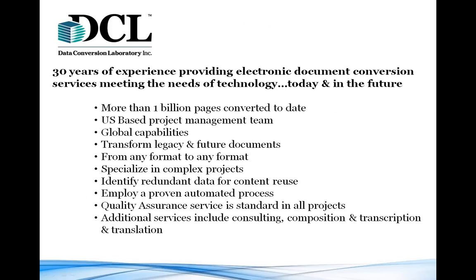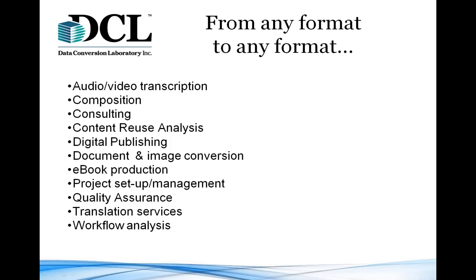For those of you who are not familiar with Data Conversion Laboratory, we convert and organize content to create electronic documents, ebooks, populate databases, publish on the web, and basically get content ready for tomorrow's technology. DCL services help you refine document conversion strategy, identify redundant content, extract metadata, and transform legacy and future documents for real needs. Next slide, please, Vincent.